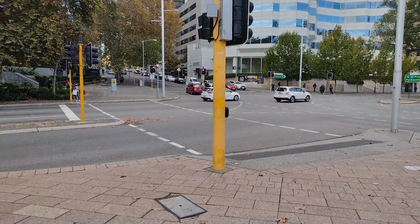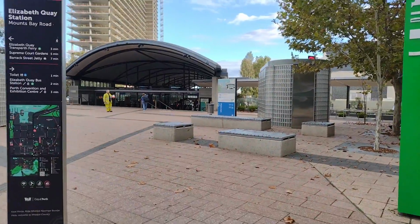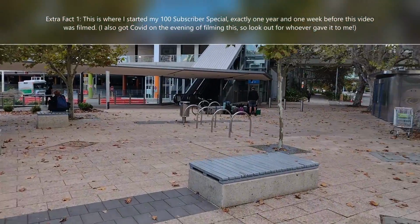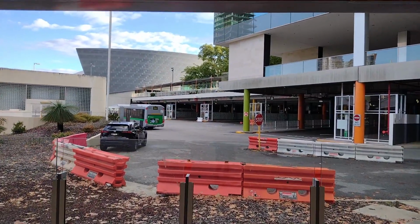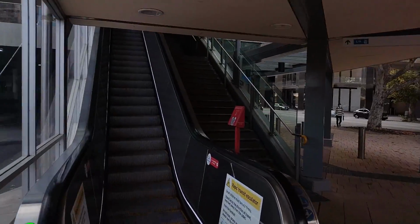Elizabeth Quay Bus Station is located in the south of the CBD, adjacent to the Perth Convention and Exhibition Centre, as well as Elizabeth Quay train station right here. It is also near to the Elizabeth Quay ferry terminal at the actual quay itself. This is the front of the station out here, consisting of many bike rails, seating and a toilet.